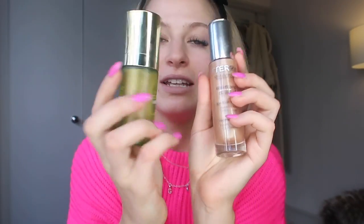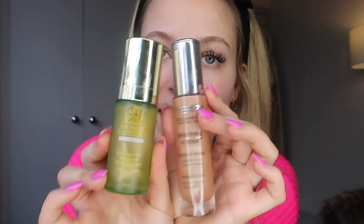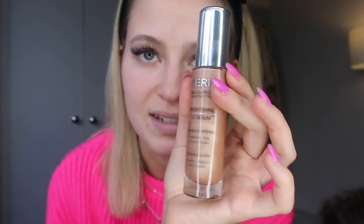So first up, usually, if you've seen my GRWMs, you will know that these are my two skincare products I put underneath my makeup. So this is the Tata Harper Moisturiser and this is the By Terry CC Serum. I actually am not going to use the Tata Harper today though.